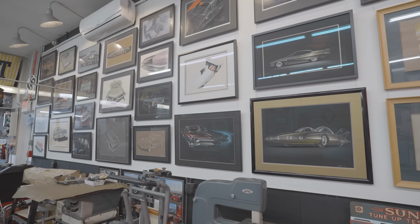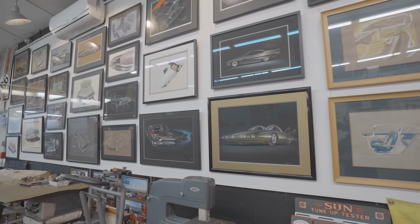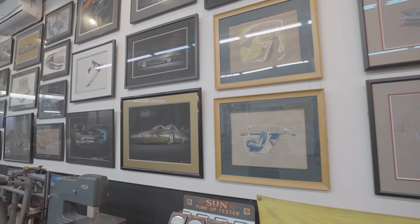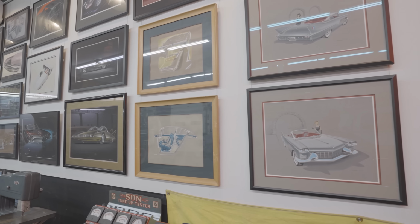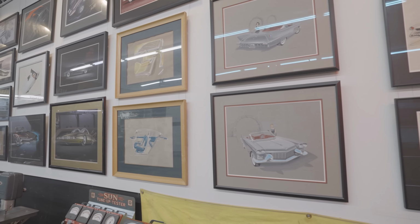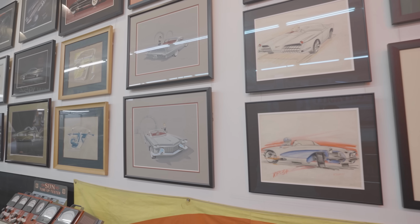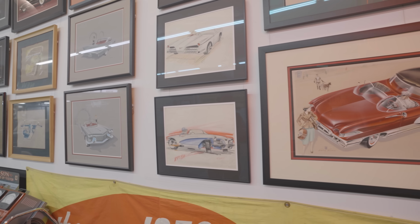This art is very, very rare. A lot of it was destroyed. What you're seeing here is part of the collection we have here. But what would happen is car designers would draw what was on their mind, and the styling bosses like Bill Mitchell or Harley Earl would come in, and they would pick out the pieces that they liked the best.